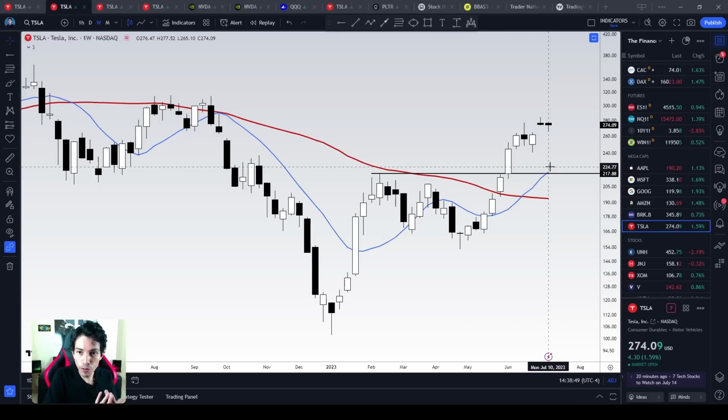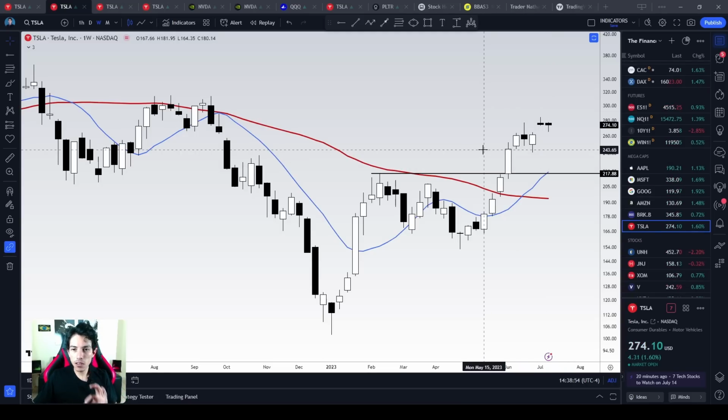Okay, if Tesla confirms a sharper correction, it would still be bullish. It is still a bull market. It is going to be very, very difficult for Tesla to reverse the bull trend right now at this moment. So, in my humble opinion, any pullback would be just an opportunity to buy.